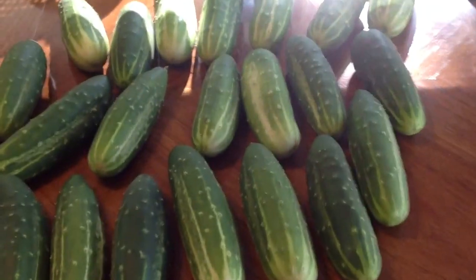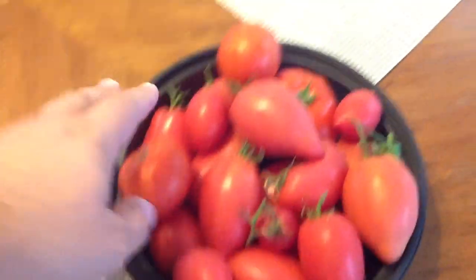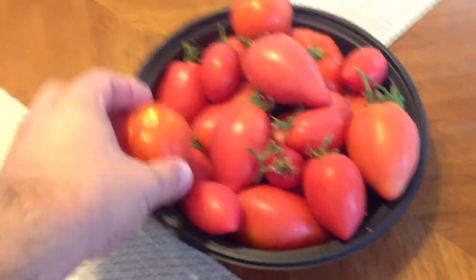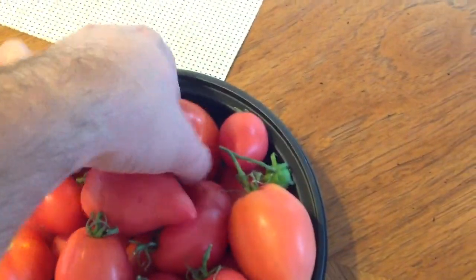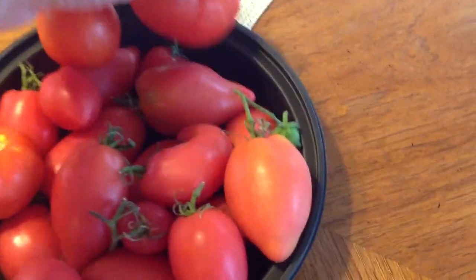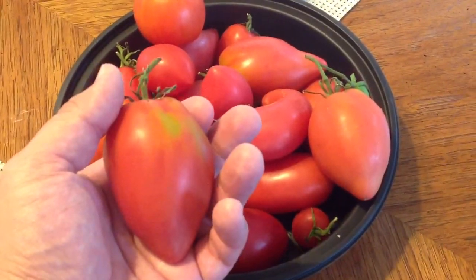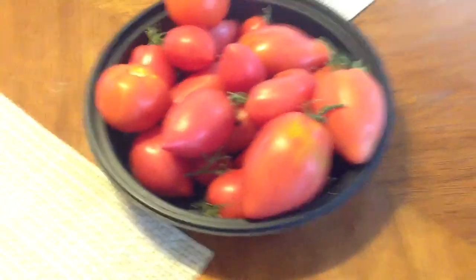21 big cucumbers here, and one big honking head of broccoli. And here are some of the beautiful tomatoes we've been harvesting. That's a smaller one. Here's a nice big Brandywine. And here's a nice, good sized Sheboygan tomato. So there you go.